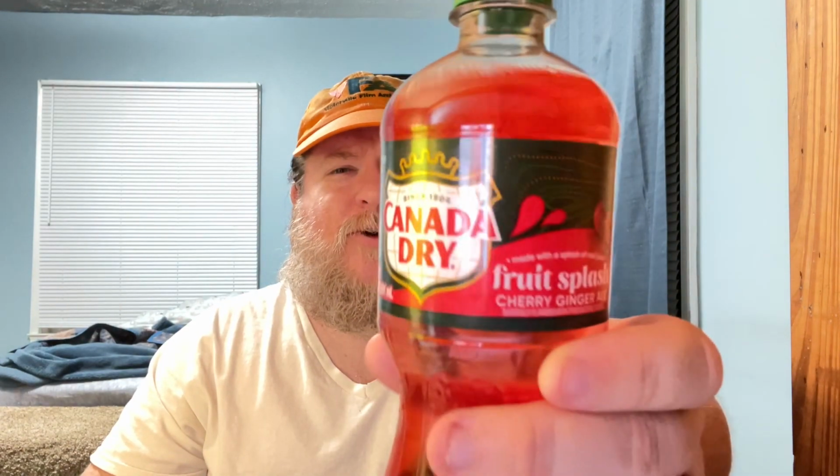Today we're going to try Canada Dry Fruit Splash Cherry Ginger Ale. Haven't read anything about this, don't know much about it. Don't know what their plans are. I'm curious if this will be the first in a series.